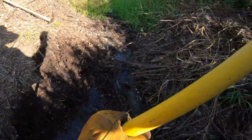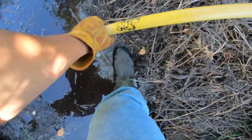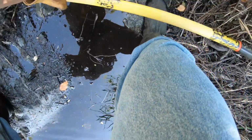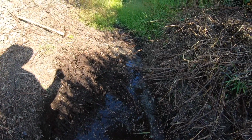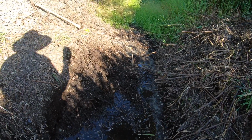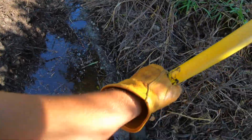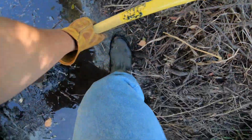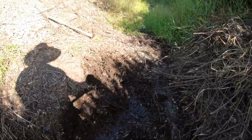Oops. Okay, we're making it wider. That's good. I think next thing we're gonna try to do is make it a little deeper too. So we got the pickaxe. Or since we've got the shovel.